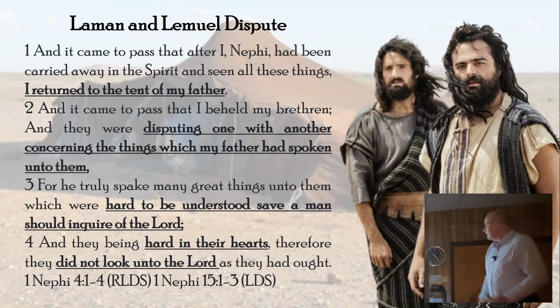And so it says, "For he truly spake many great things unto them, which were hard to be understood, save a man should inquire of the Lord." And it would be hard to understand. I mean, think about it. They grew up in the Jewish environment where everything was about the law. They're listening to the prophet Jeremiah, the prophet Isaiah. They're in the world of feasts and keeping the law and performing sacrifices in the temple. They still had the Ark of the Covenant in the temple at that time.